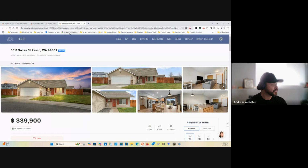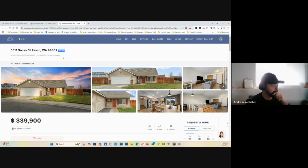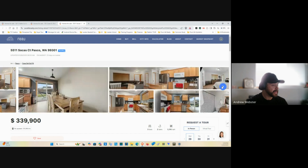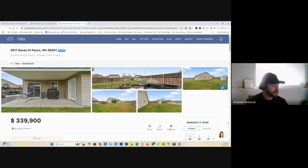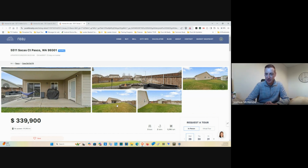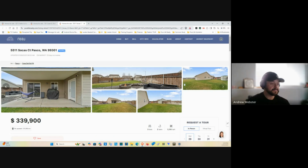Let's go over here and look at this one. This is somebody who likely did take advantage of it. They were ready because it went pending. This house went on the market, and then 3 days later, it's pending. So this is Pasco, a 3 bed, 2 bath, 1,216 square feet. Nice backyard, little fire pit. That also tells me if you're priced right, then there's still an opportunity to sell quickly. Exactly, that's very true. So if we're not ready, these things come up, people look at them, and they're gone.